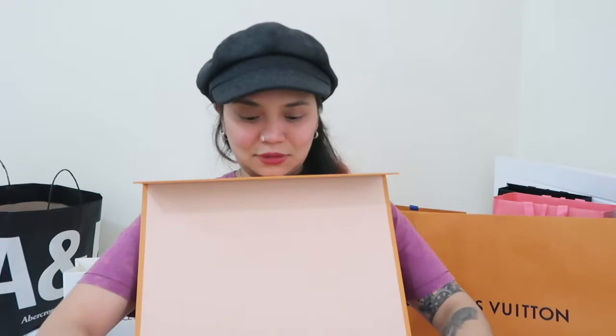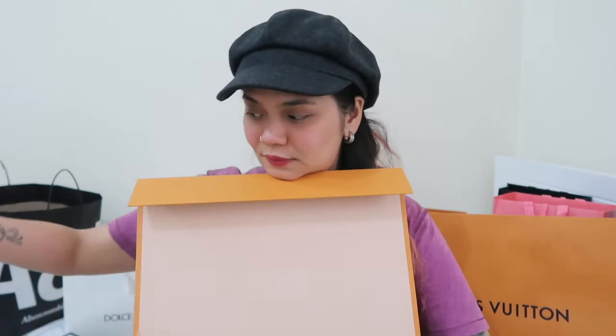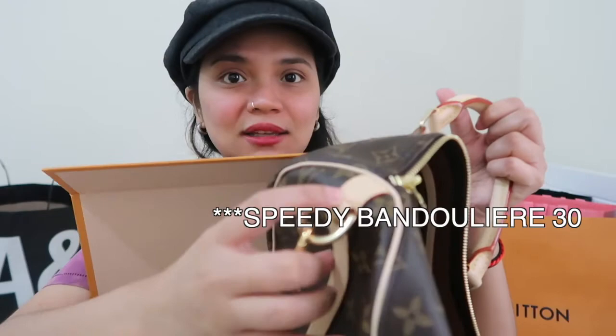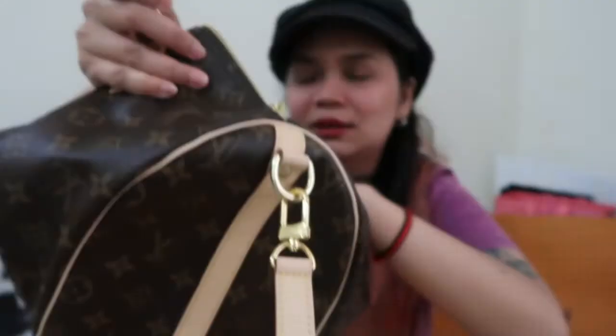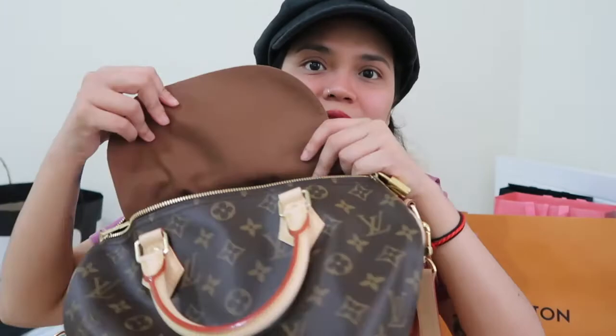So, yeah, so open natin ang box. Siya. So, ang kanyang giant na dust bag. And ito siya. So, it's a Speedy 30. Tip, pag bibili kayo ng Speedy, yung size niya, nandito sa side. Nakalagay 30. Kita nyo ba? Nakasulat 30. Yan. Tapos, ang date code niya, nasa loob. Diba? Pagpasok nyo sa loob, may pocket. If you lift it, andito yung date code.